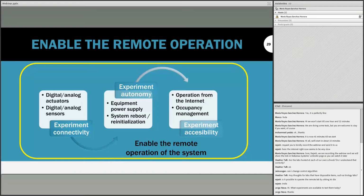For this, basically, you need the required set of digital or analog actuators and sensors. The second is the experiment autonomy. Here, the idea is that the lab could operate without supervision.